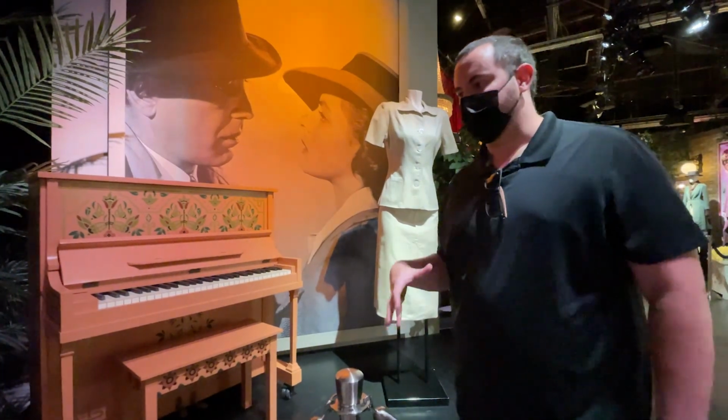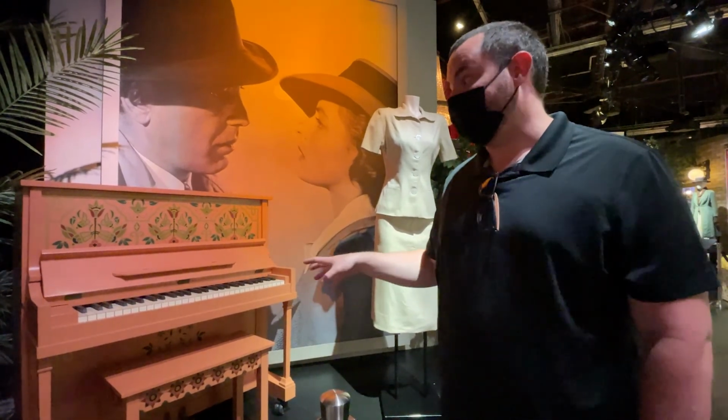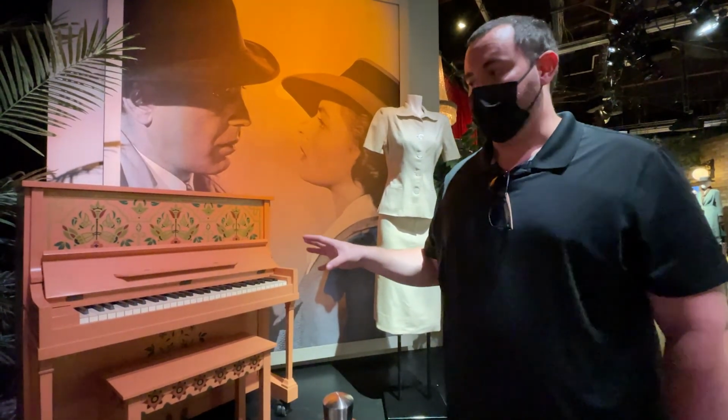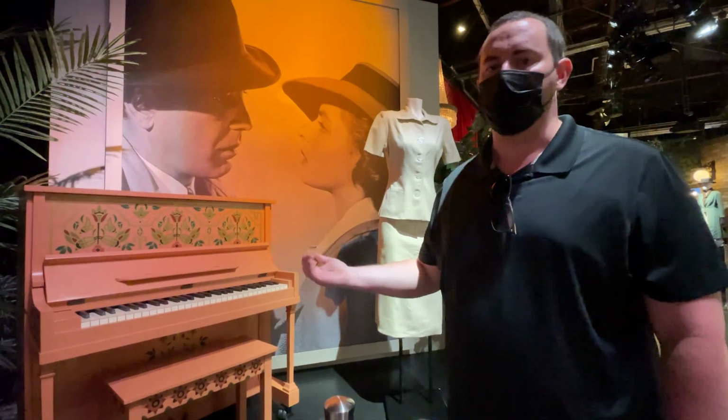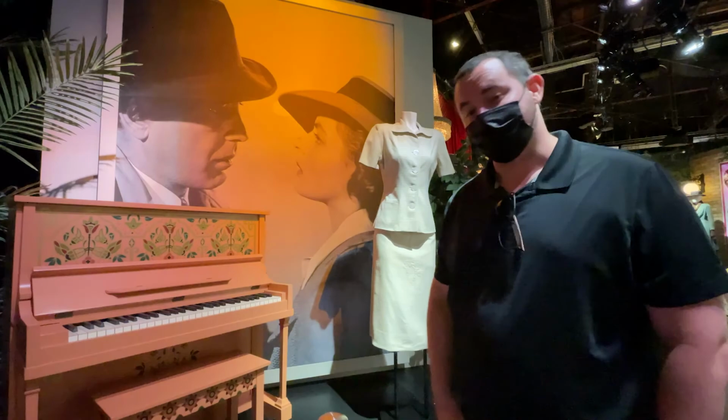Before, when we did this in 2016, you actually could go through the actual prop department, and then I believe they actually had the actual one there. But unfortunately, I think due to COVID, you can no longer go through the prop departments. Hopefully they bring that back. Let's go check out some more stuff.